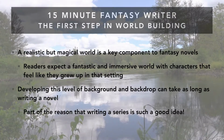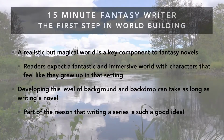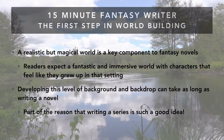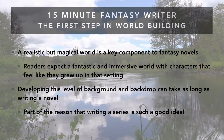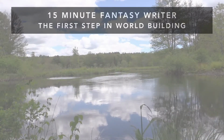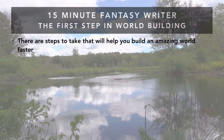But you also don't have to take a year to world build, even to create something unique that is you, that is so part of your world, your story. And I will even explain why it's better to start with the world before you start writing, because that is how you make it feel so immersive and like the characters really grew up in this setting. So let's go ahead and start looking at it. Like I said, there are steps that'll help you build an amazing world faster. And that's what this is all about.